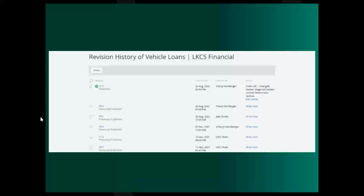But also this comes with another great feature. I can actually go back to any of those previous versions of the page and revert back to that version if I should need to. It's kind of like having the ultimate undo button just in case you should need it.